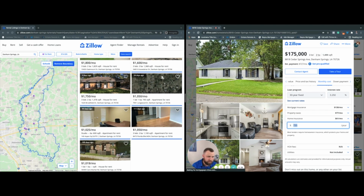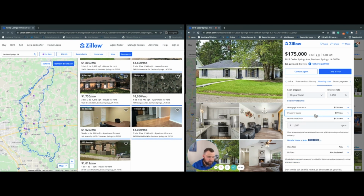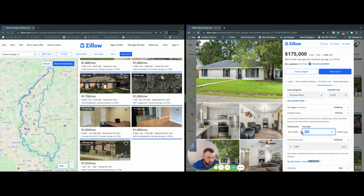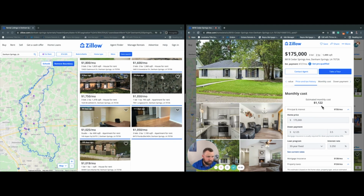Home insurance is definitely going to cost you more. It's probably going to be $1,500 a year. Your property taxes are probably going to be more than that as well. Let's just call it that. Okay. Now, so we've got this. Your estimated monthly cost to own this really nice $175,000 home that we see on Zillow.